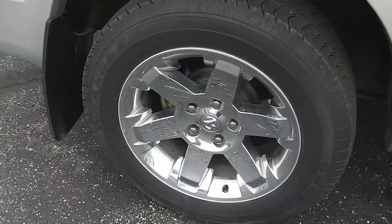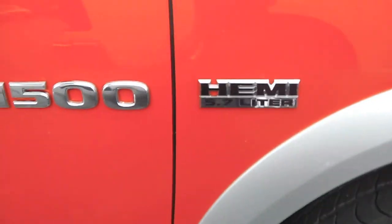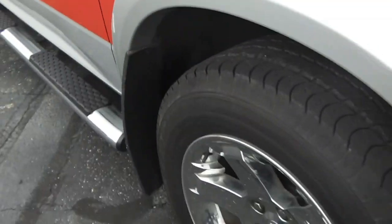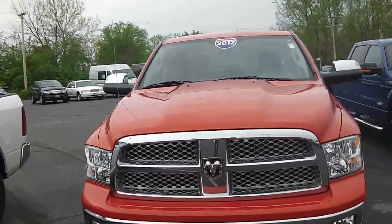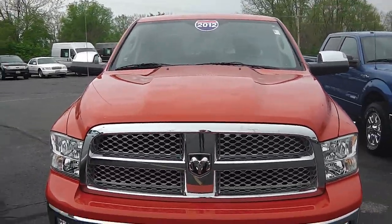Going on around now, showing the wheels, tire tread still in excellent condition. Once again, showing that it's the Ram 1500 with the Hemi 5.7 liter. Once again, it's a 2012 red Ram 1500 Laramie 4x4.